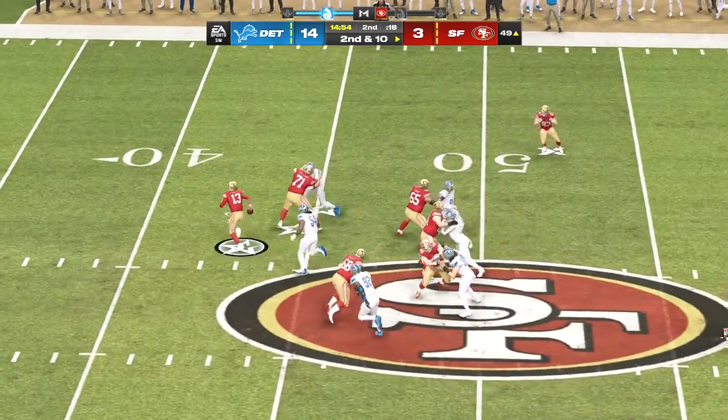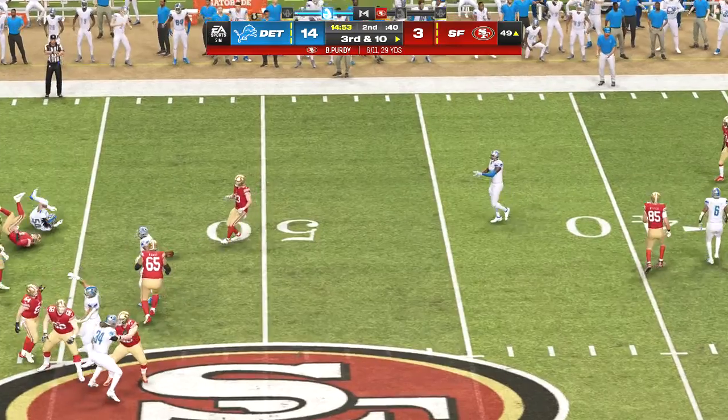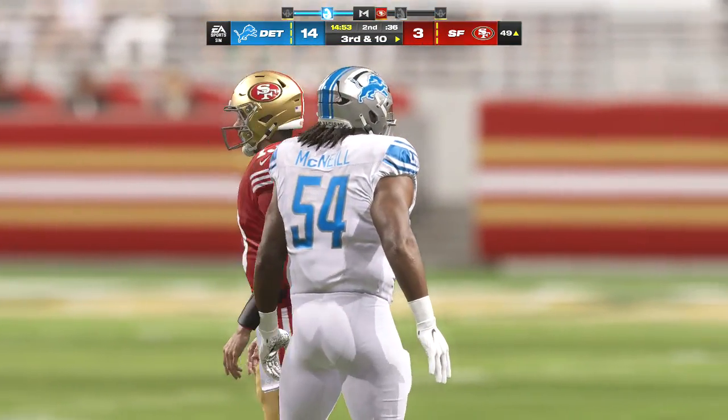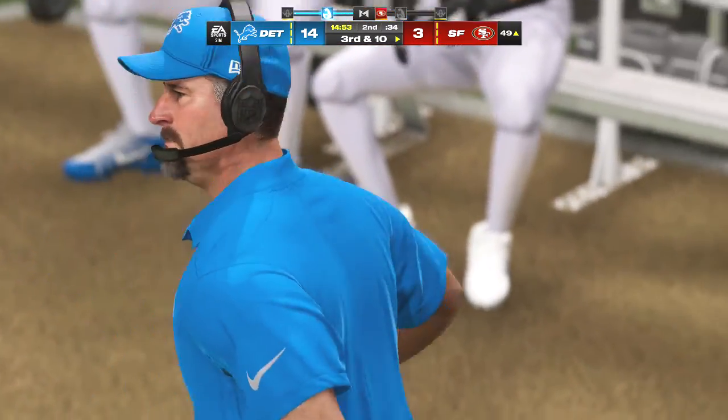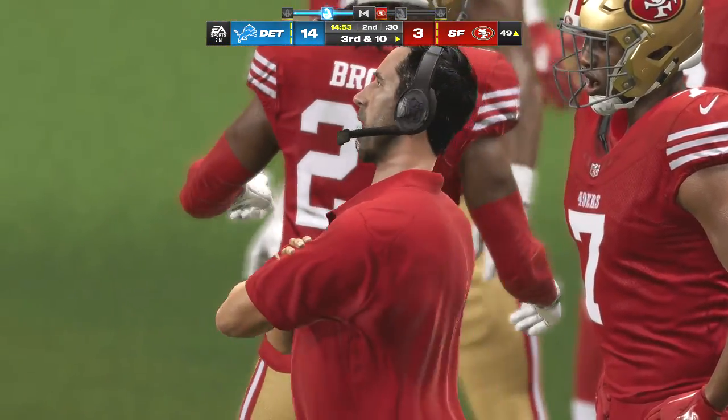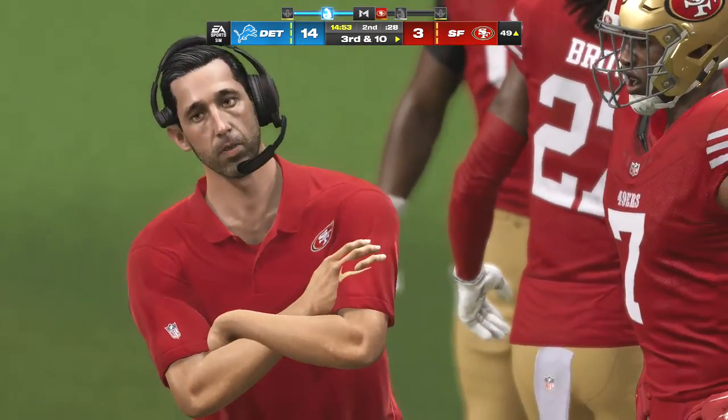Purdy. And he'll be hit as he releases it, and that'll fall incomplete. Certainly appeared to take away his first read, and by the time he tried to look elsewhere and find an open target, the coverage was too good. That one falls incomplete.